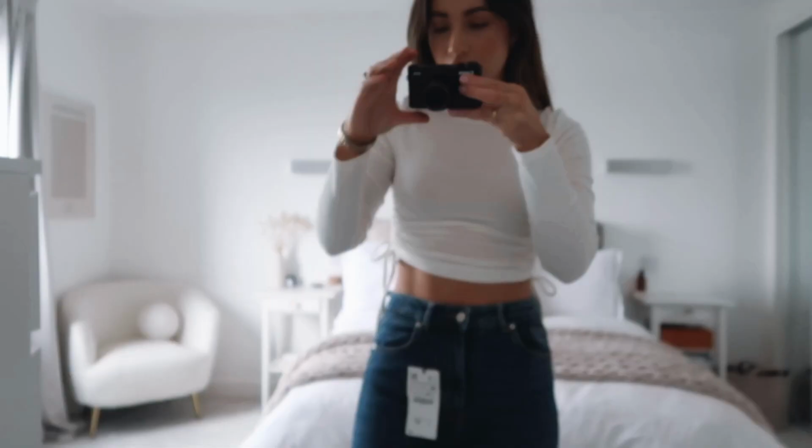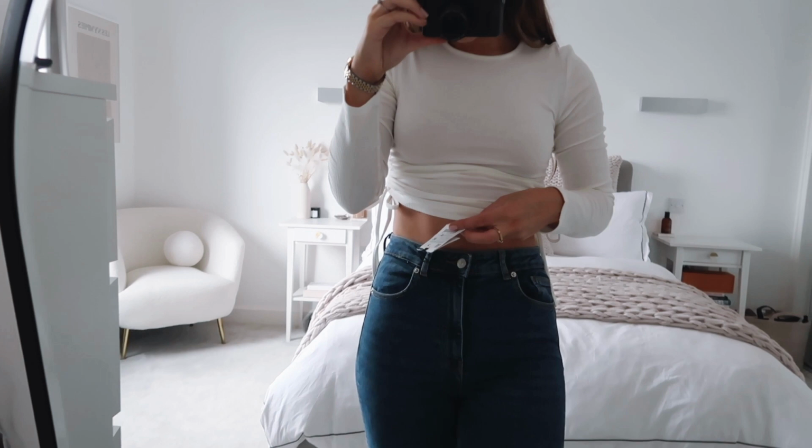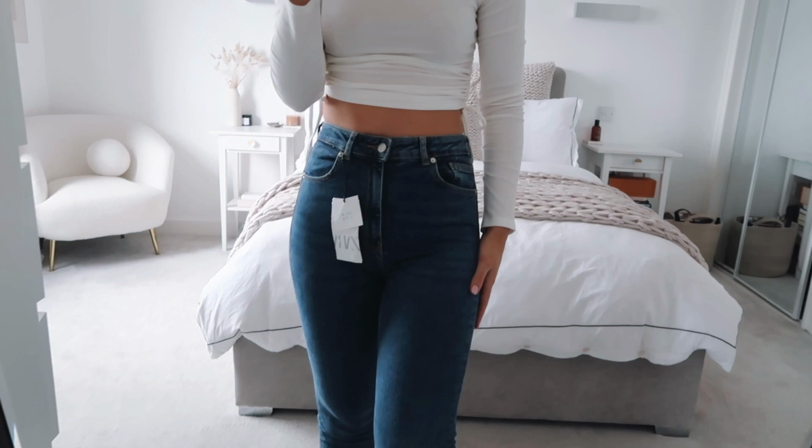Okay, so these ones again are from Zara. These ones are called the split skinny jean. Again, in a UK 8, these are £25.99. So first impressions, I love how high-waisted these are. I love the deep colour blue. I don't have anything like this darker blue currently in my jean collection.